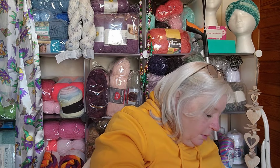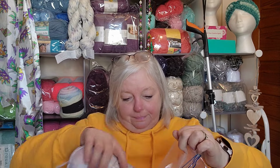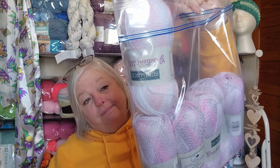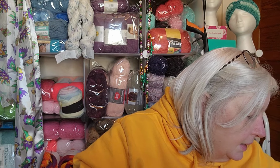If I put them on my shelf going this way where you can see both colors, it's fine with me. Like this color on top, that color on the bottom. But that's not going to work. As you can see, it's already too tall. So I'm not going to put these in this bag, I don't think. We're going to put this bag off to the side for a different yarn.